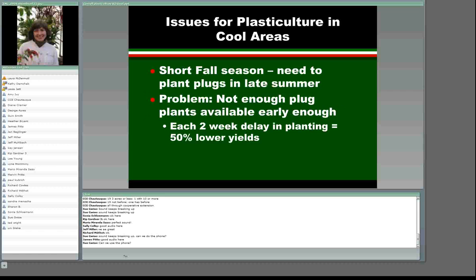This is an issue because there just aren't enough plug plants available early enough to supply the demand for them in northern areas. And even when we thought we would be able to get plug plants, we didn't always get them when we thought we would. And so what that meant was sometimes there would be delays in planting. That often frequently happened for growers.